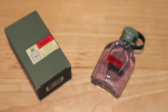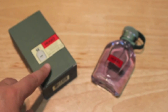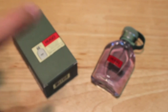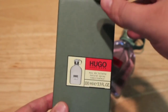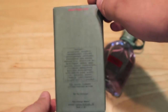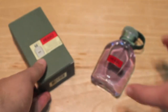Let's go. Now let's take a look at presentation, the bottle and the box for Hugo. First and foremost, I wanted to tackle the box. As far as presentation goes, I believe this is the vintage box. The new box actually has this silhouette of the actual bottle on the box. So just to let you guys know, FYI, if your box is different than mine, it's not fake, it's just different. So let's take a look at it. Now you got your information on the side here, you got some in the back, you got the website of course, and you got your batch code down here. Just a stereotypical box.